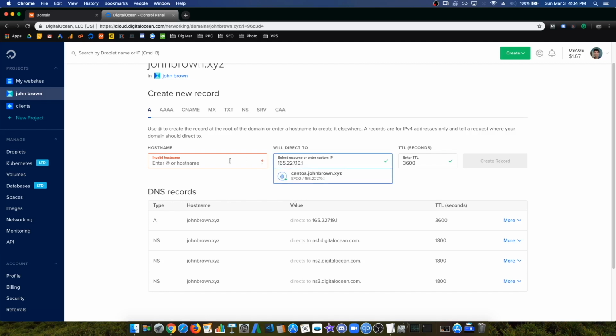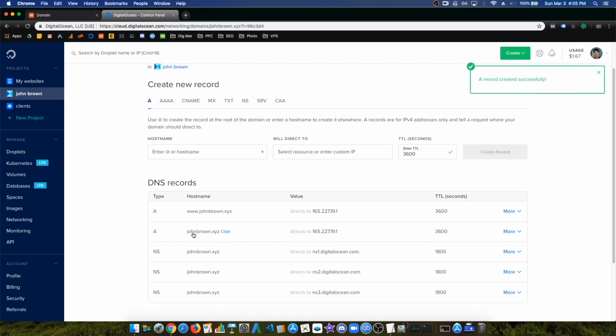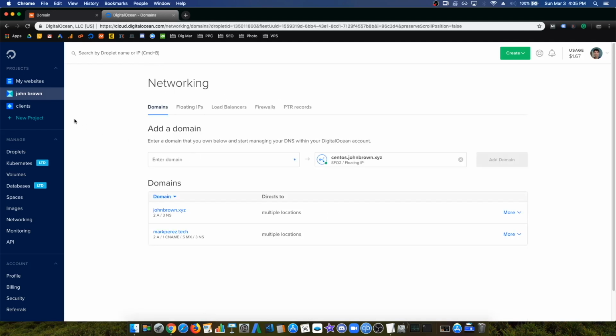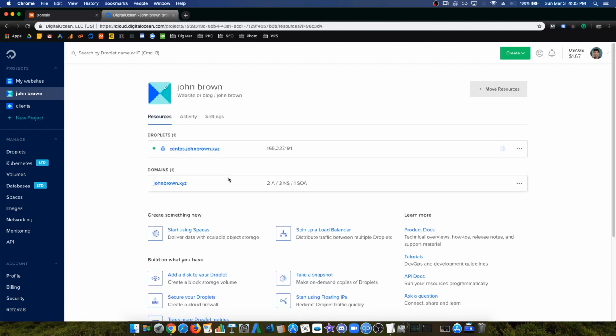So we're just gonna type in www. Oh, it actually already types out the dot. So all right, see, for just the domain alone and for the www, it's gonna point to our server. So if the user either types in www or just the normal domain, it will still work and it's gonna load the website. So that's basically what we're trying to do right here. Once that's done, we're all set. We can just start logging into the server.